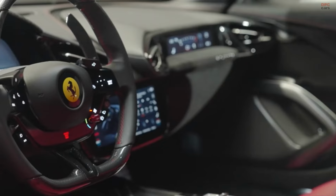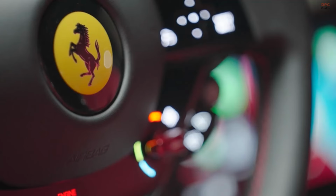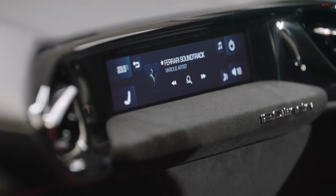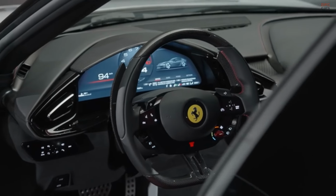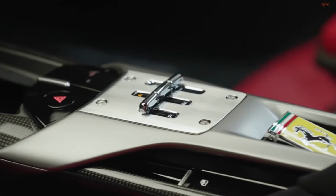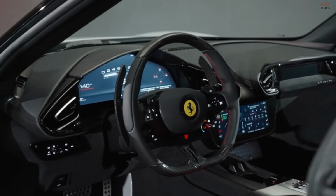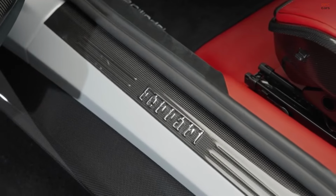These engines are mated to an 8-speed dual-clutch gearbox located at the rear, which is 30% faster than the one used in the 812, ensuring blistering shift speeds. The 12-cylindri accelerates from 0 to 62 miles per hour in just 2.9 seconds, with a top speed exceeding 211 miles per hour. The Spider variant is similarly quick, making it one of the fastest convertibles in the market.